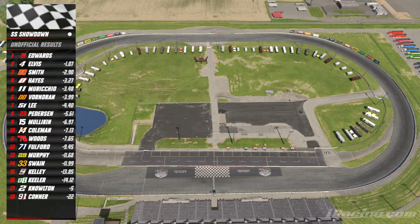The 4 machine, you started in that 4th spot, kind of worked your way inside of the top 5 most of the night. You and Coleman were right there. Looked like just at the end, Trevor might have just had a little bit more tire and maybe some better track position on the restart, and he was able to get past before.